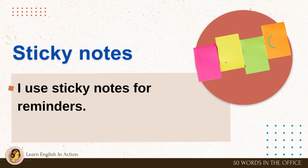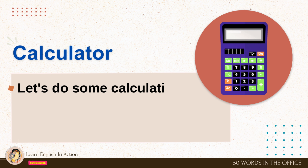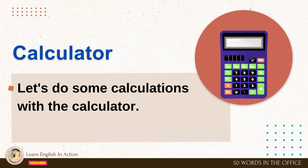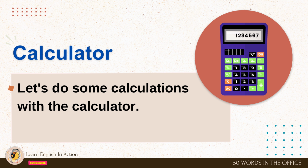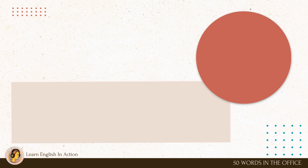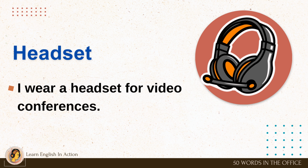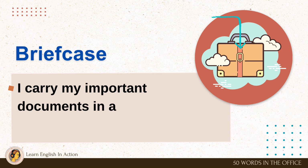Sticky notes. I use sticky notes for reminders. Calculator. Let's do some calculations with the calculator. Headset. I wear a headset for video conferences. Briefcase. I carry my important documents in a briefcase.